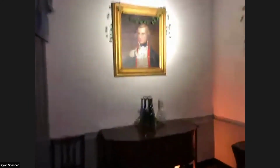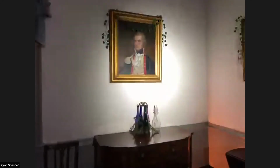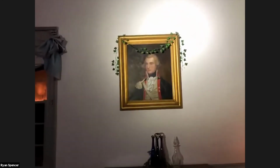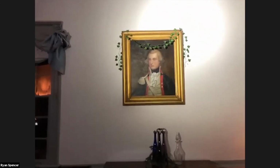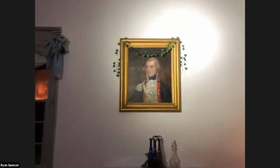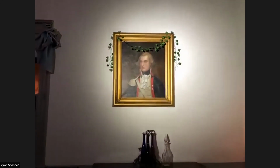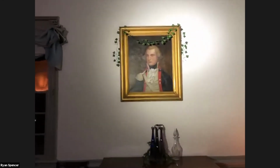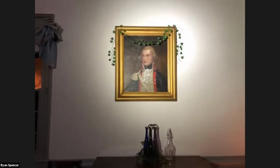And then right over here on the opposite wall is her brother. This is William Preston Jr. He was the third son of William and Susanna, and he settled an area in Kentucky. And so his line of family went out that way and may have crossed paths with Ryan's family in Kentucky as well.